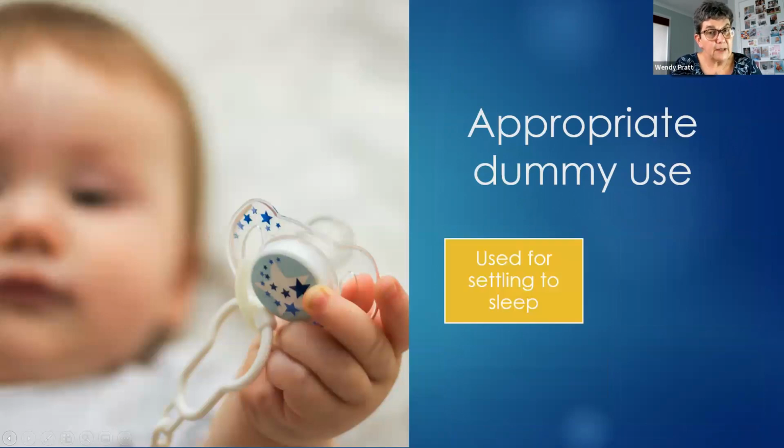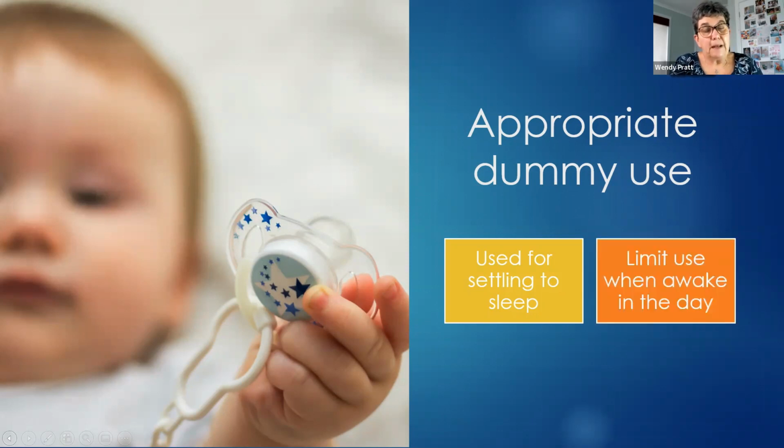And what I mean by appropriately is they're used just to settle a baby, possibly to sleep, or in between feeds if the baby is a little bit niggly but doesn't really want to breastfeed or bottle feed. Limit the use of the dummy when the baby is awake, because especially as they get older, we want them to experiment with mouthing. We want them to experiment with blowing bubbles and moving their tongue around and eventually making noises and starting to talk.